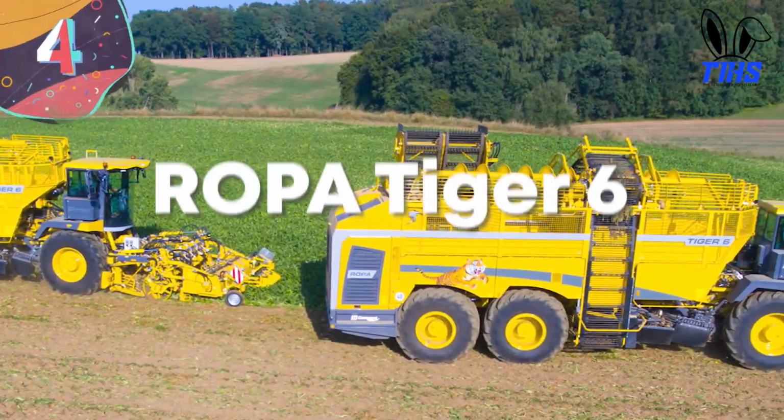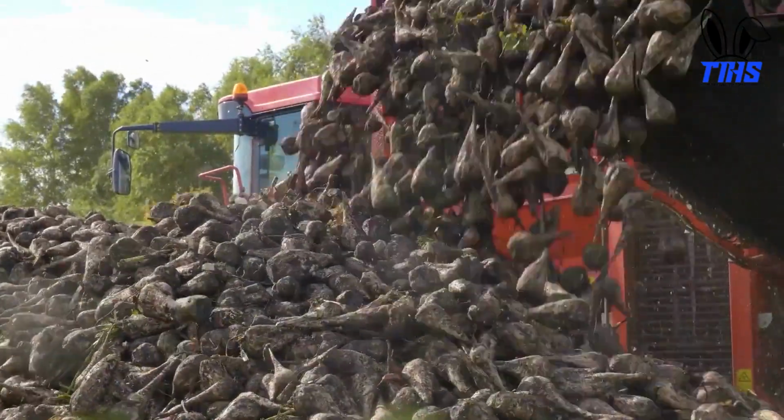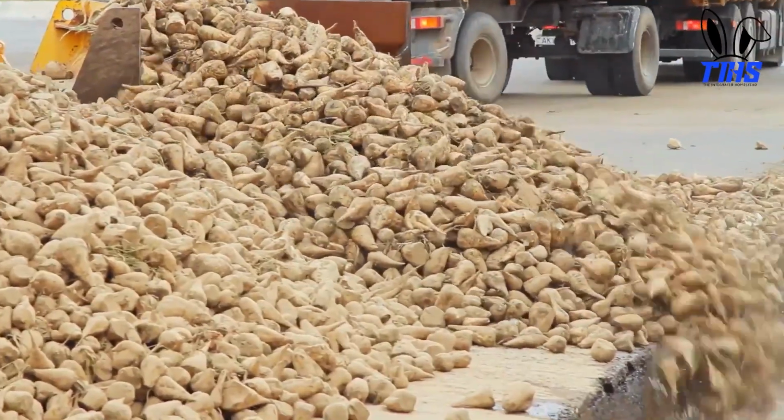Number 4. Ropa Tiger 6. Sugar beets are an important crop around the world because it's a cheap and relatively easy to grow alternative to sugar cane.